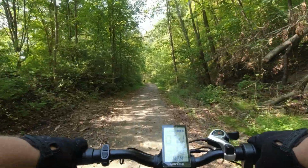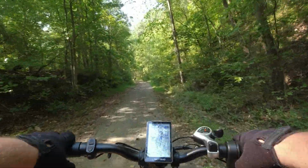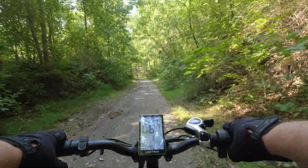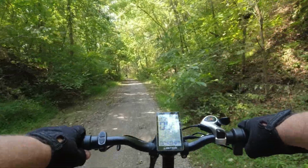Okay, now we're starting to look like a regular trail. Got a little bit of gravel here. A little bit of what looks like a road.